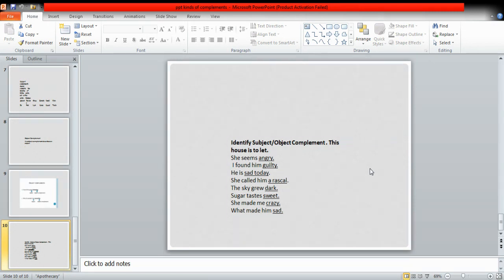Suppose the first sentence is: this house is to let. If "to let" is underlined over here, it will be a subject complement, because what is to let? This house. So it is describing the subject in the sentence, so it will be a subject complement. When I say she seems angry, who seems angry? She. Fine. So what is she over here? She is a subject, so angry will be a subject complement. I found him guilty. Who was found guilty? Him. Him is acting as an object over here. It means that the complement is describing an object over here. So guilty will be an object complement.